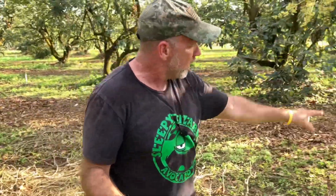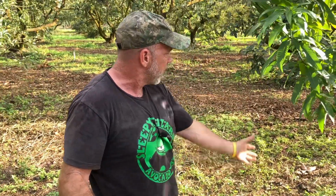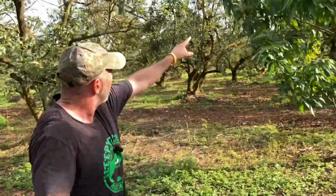So it's not exactly a great tree to plant in the middle of an avocado grove, but I did it anyway. Here it sits. This is also a Hayden variety. The Hayden variety is native to South Florida and it grows really well. And as you can see, this guy's growing like a champ. And like every tree I'm showing you today, loaded, just loaded with flowers. I hope you could see those flowers.